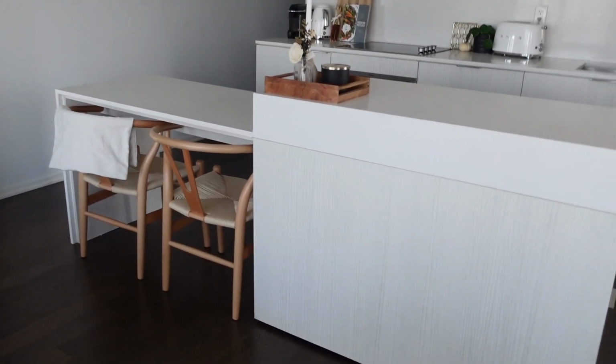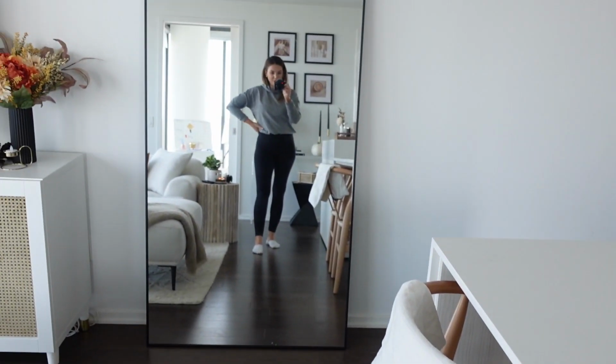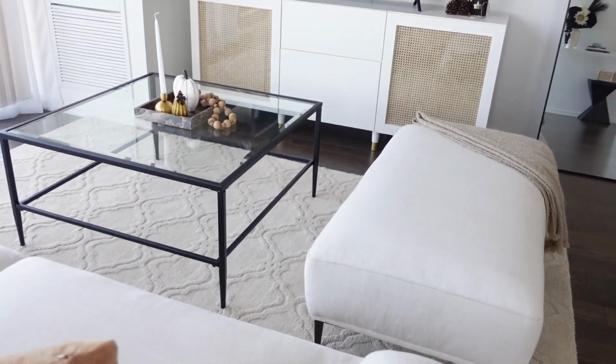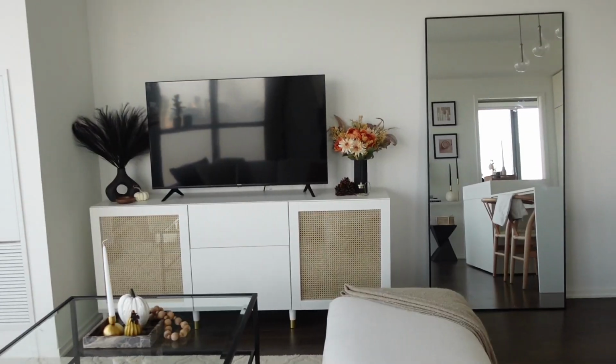I've just moved myself out a little bit further. These 2 chairs at my dining table I actually got from Amazon. I have a pillowcase drying out here. I have my big mirror, which I absolutely love. This is from Wayfair. And then this is my living room next to me here, which I'm loving. I still want to put maybe like a chair and a side table over here. Or actually, let's get in a little closer.